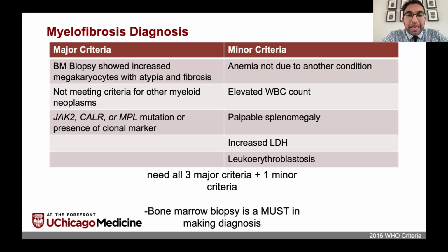You're going to want to rule out any other myeloid cancers or other types of white blood cell cancers. There needs to be evidence of this being a cancer, meaning there needs to be either a specific gene mutation or some other clonal marker, meaning the cells we're seeing are truly cancer or MPN cells. And then there are some minor criteria. So you need to have either a low hemoglobin, an elevated white blood cell count, the spleen needs to be large, LDH, which is a marker of cell turnover, or leukoerythroblastosis, which are characteristic findings seen on a peripheral blood smear in someone with myelofibrosis. So patients typically need 3 major criteria and 1 minor criteria to arrive at a diagnosis of myelofibrosis.